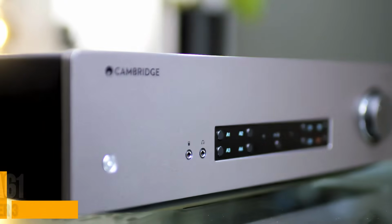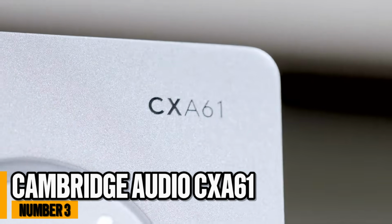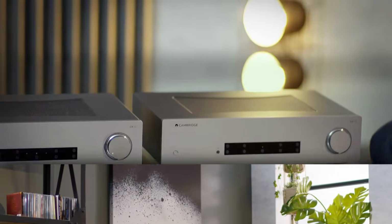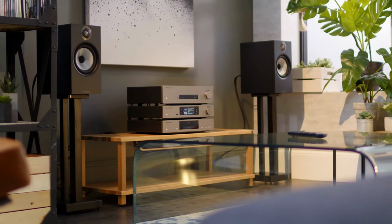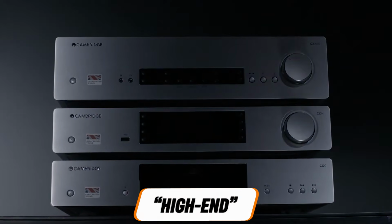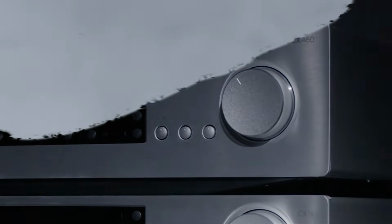Number 3. Cambridge Audio CXA61 Integrated Stereo Amplifier. The Cambridge Audio CXA61 earns the number 3 position because it represents a clear jump in refinement, resolution, and overall system confidence while still delivering excellent value for money. This is the point in the list where amplifiers begin to sound genuinely high-end without demanding high-end budgets.